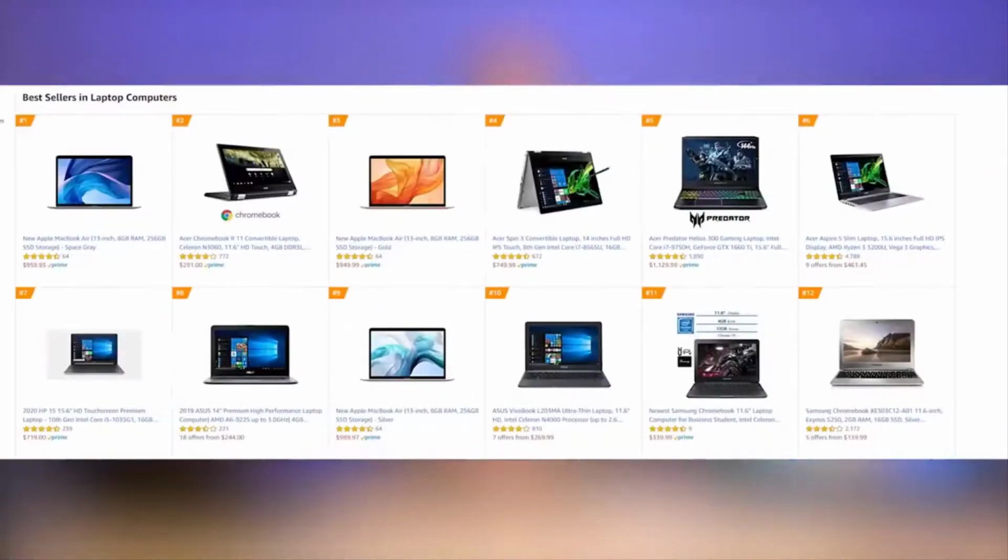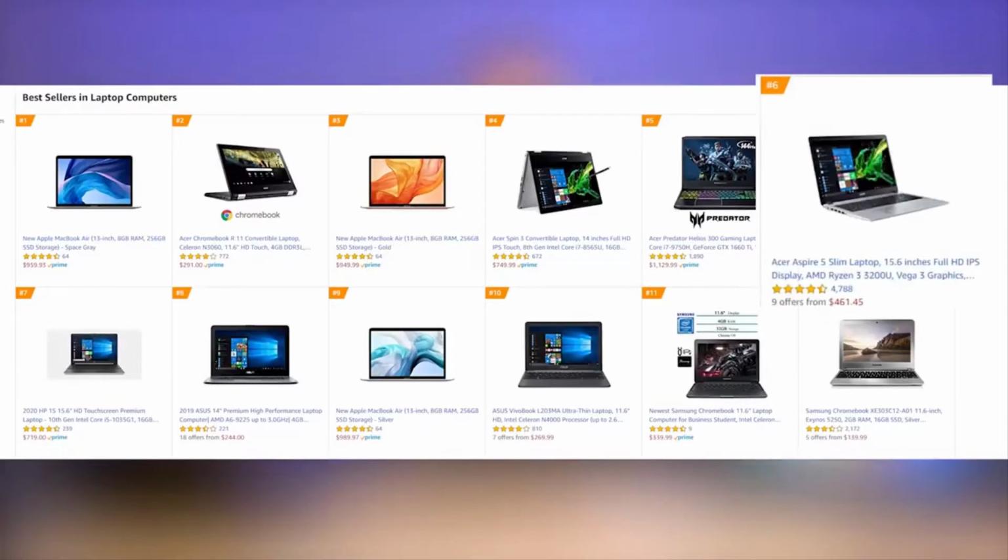money, which is why I decided to go on Amazon and find the best-selling budget laptop that they had and check it out myself to see if it's worth it for you to pick it up, which is why we're reviewing the Acer Aspire 5 Slim today. So the Acer Aspire 5 Slim is the best-selling laptop on Amazon according to Amazon's own ranking system at the time that we're filming this video.